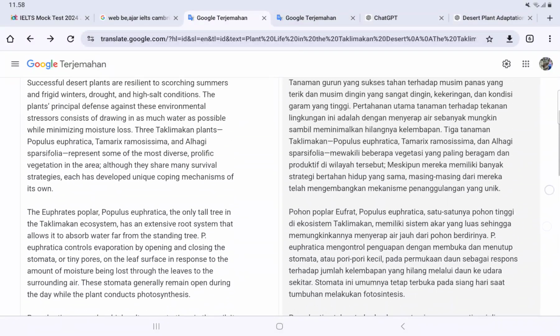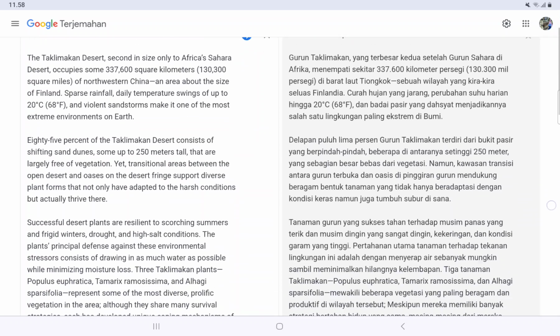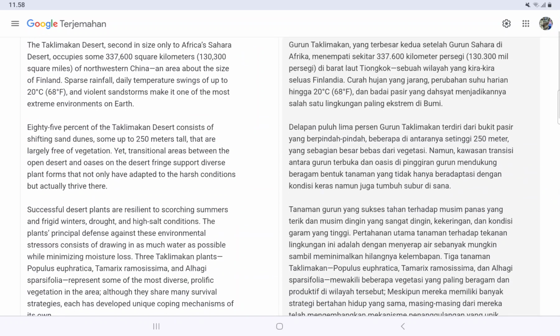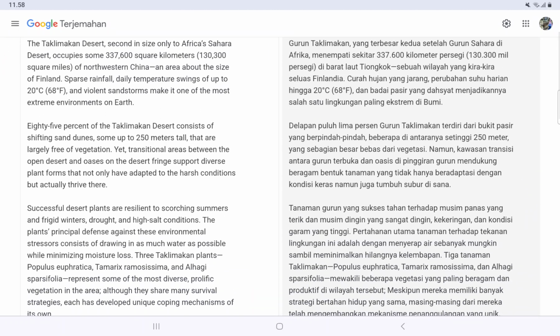The Taklimakan Desert, second in size only to Africa's Sahara Desert, occupies some 337,600 square kilometers, 130,300 square miles of northwestern China, an area about the size of Finland.